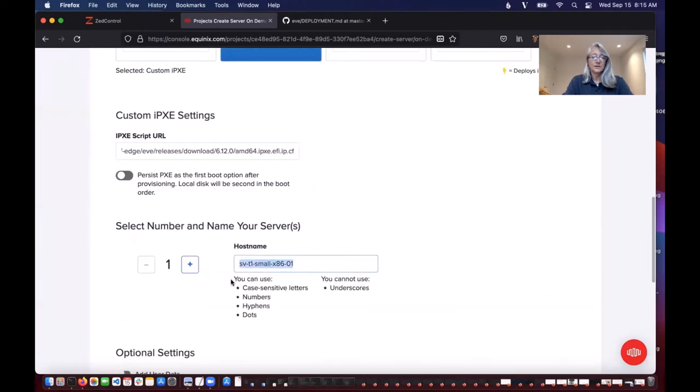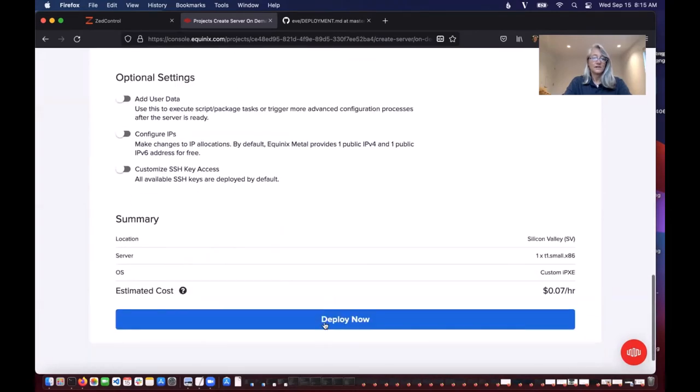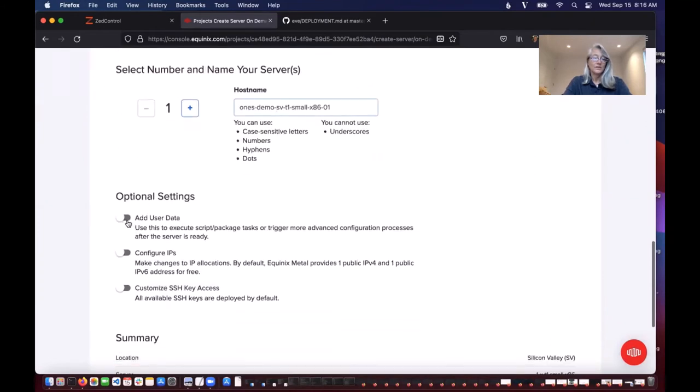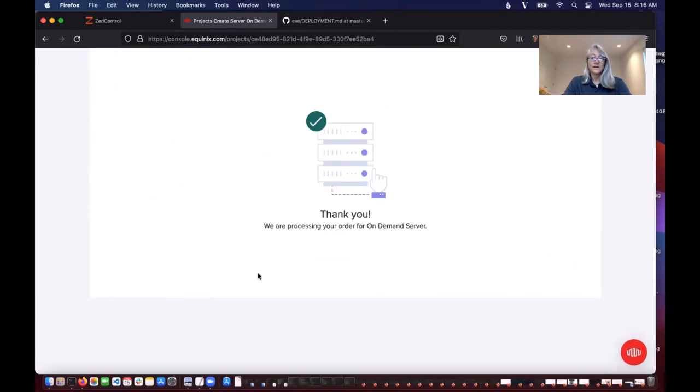Okay, so this is our demo of the Silicon Valley node, and that's actually all I have to do. I could also optionally write this whole config by adding user data, but since the config's already done for me, I'm just going to deploy that now.